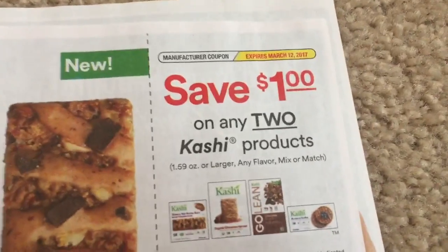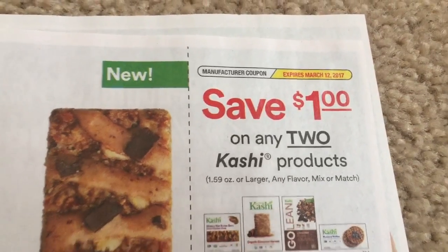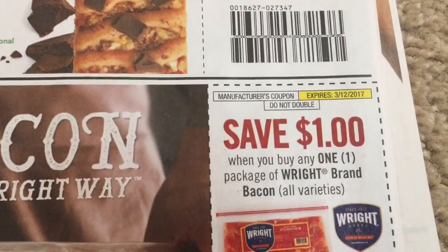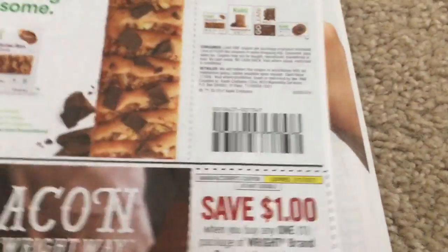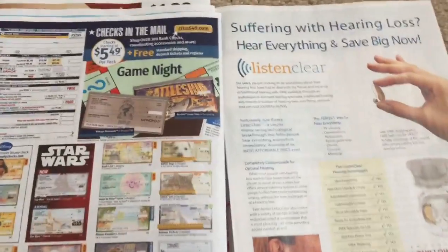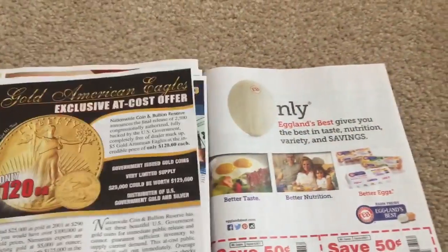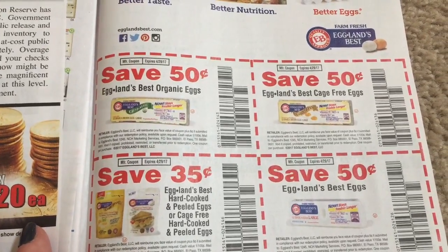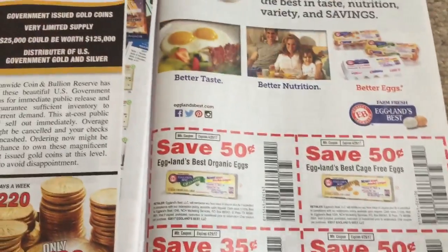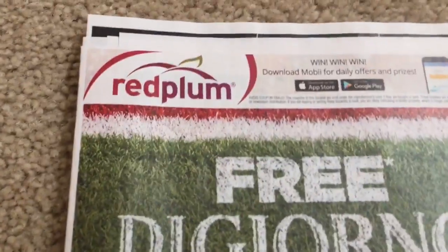It's a pretty thick insert of coupons. They pretty much all are. So there's a lot of coupons this week. Definitely want to grab a couple extra newspapers if the budget allows. And that's it. So that is our first Red Plum insert.